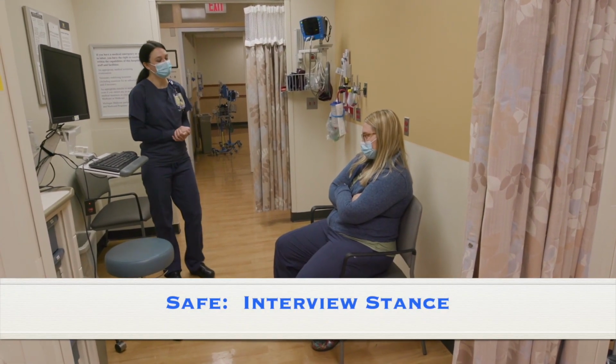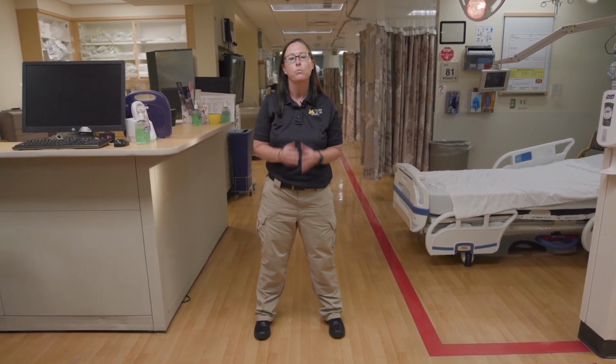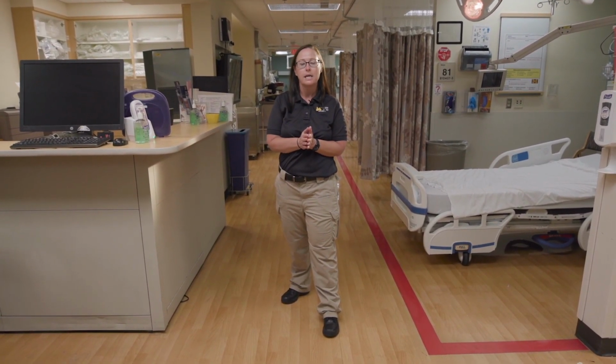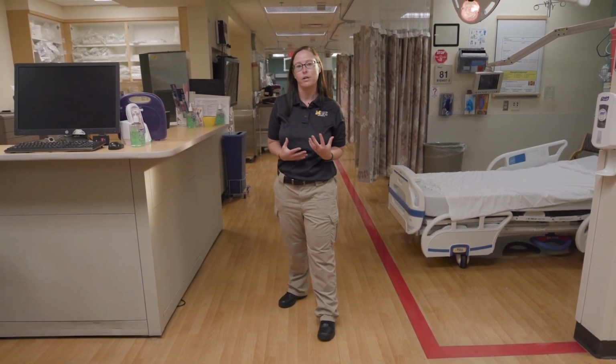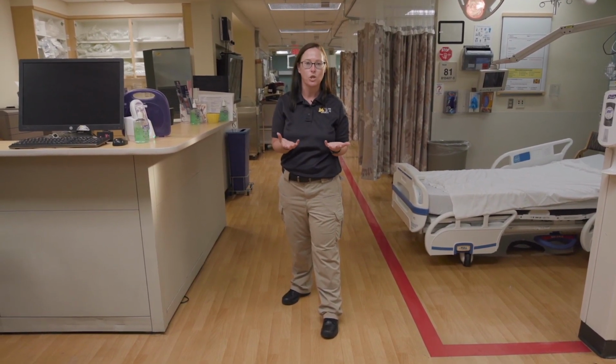The interview stance is safe and also welcoming. To do the interview stance, you want to stand with your feet shoulder width apart. You place your dominant leg back one step. The reason we do this is we become less of a target, our body, and we can protect our vital organs. Our hands are up so that we still maintain a welcoming position.